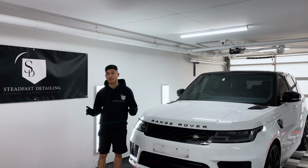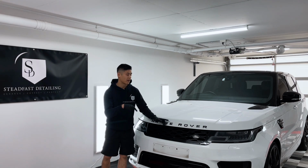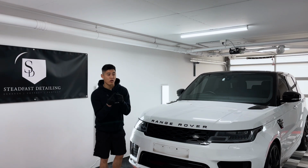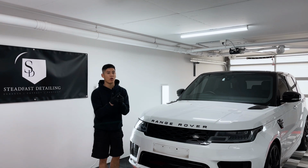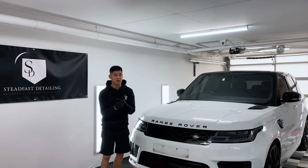Now, we've got a special project today. It's not what the car is, although it's a pretty mad car, it's who the car belongs to. This 2019 Range Rover Sport belongs to the former featherweight and lightweight two-division simultaneous belt holder of One Championship, Martin Nguyen. This is the guy that choked out Christian Lee, put him straight to sleep.